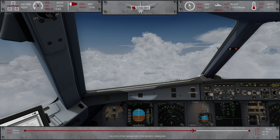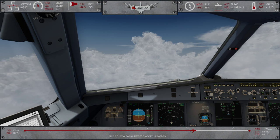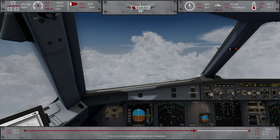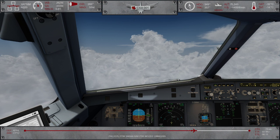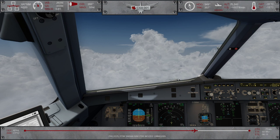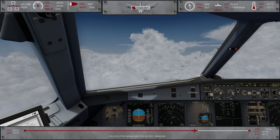Air Canada 517, at pilot's discretion, descend and maintain flight level 310. Yeah, don't do that. 310, pilot's discretion. United 1810, if you're on frequency, Indianapolis 119.55.